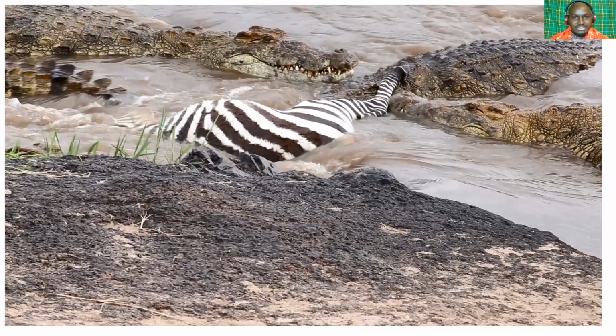And temperatures during incubation actually determine the sex of the crocodile, because when the temperatures are high, the number of female that will hatch is smaller than the number of male. So when the temperatures are high, the number of male will be higher compared to female. So it is definitely the temperatures that determine the sex of the hatchling.